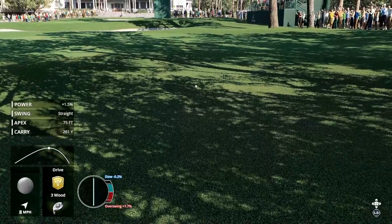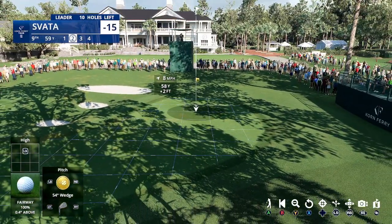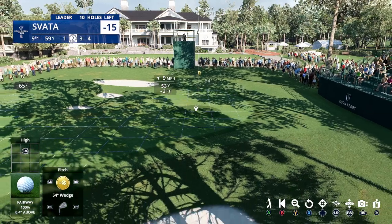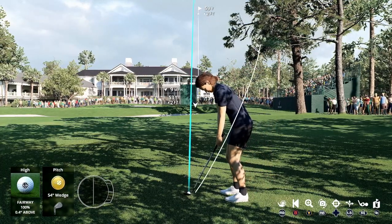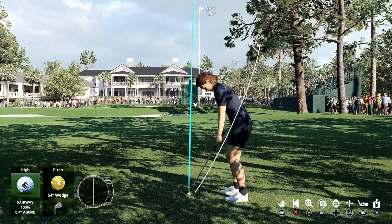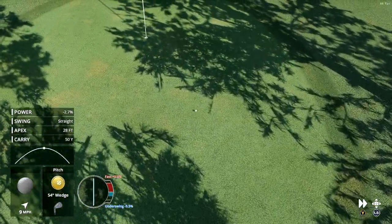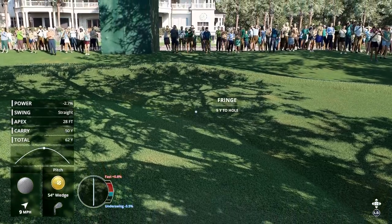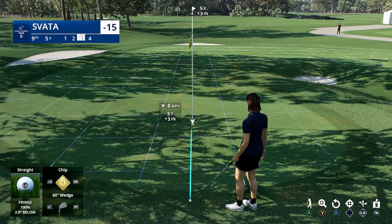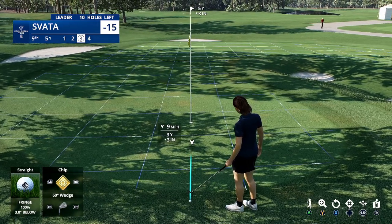As picturesque as they come, that is right down the middle. Didn't check, Frank. Yeah, just not enough spin on that. Really, I mean, that almost like took that first bounce and just ricocheted forward.